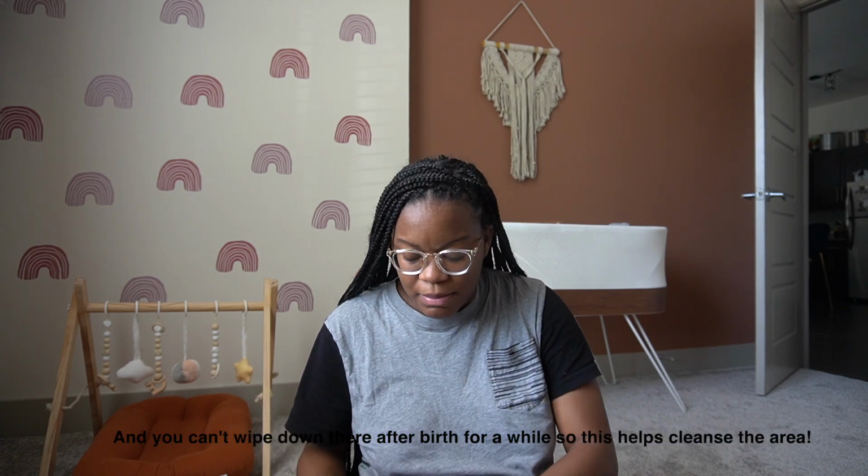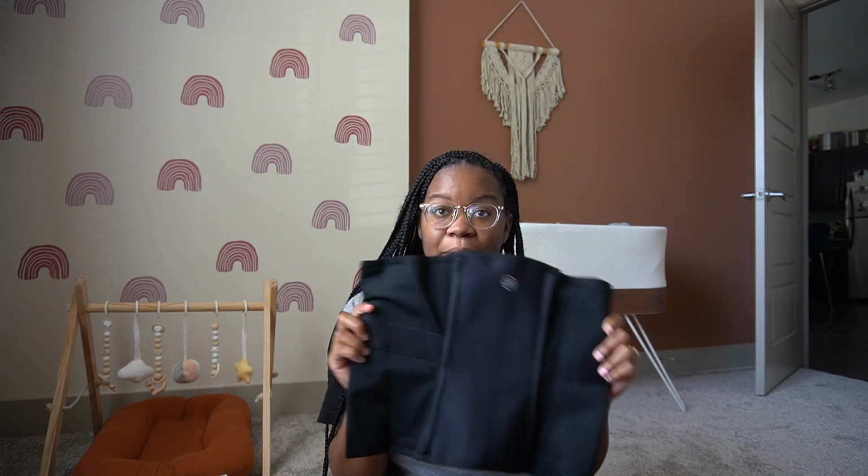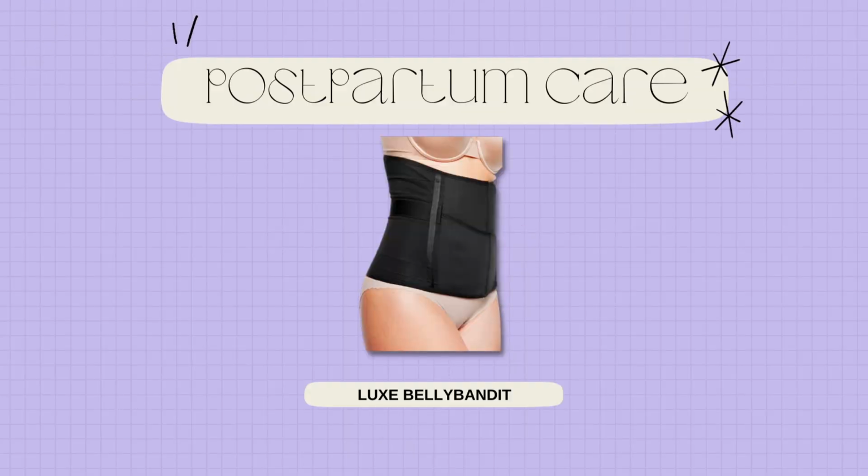I also bought this belly wrap, not for trying to snatch back or anything like that, but because they say after you give birth you feel really loose and all over the place down there, like everything's just hanging and it doesn't feel very comfortable. You really want to feel supported, so this is supposed to help me feel supported after.